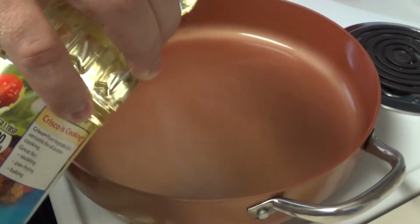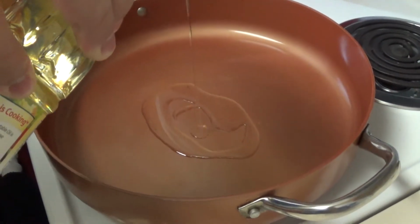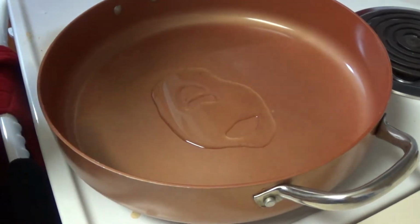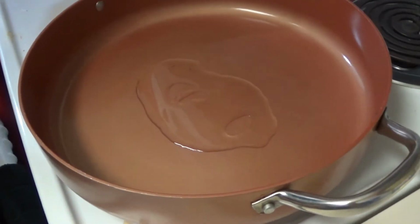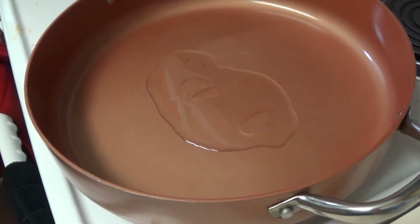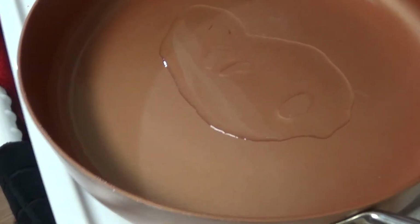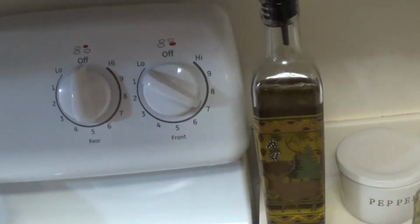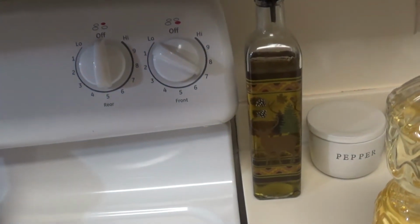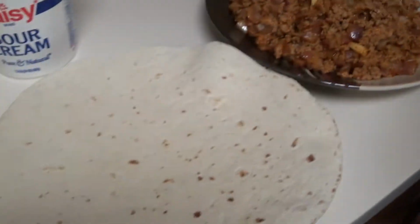We have since cleaned our pan and put the meat on a plate. You're going to use about 2 tablespoons of neutral oil. We're just using vegetable oil for this. I'm not going to use an extra virgin olive oil because it's going to give it a weird taste. So just use any kind of neutral oil and heat up the pan to about medium-high heat. While the pan heats, we are going to start constructing our Crunchwrap.